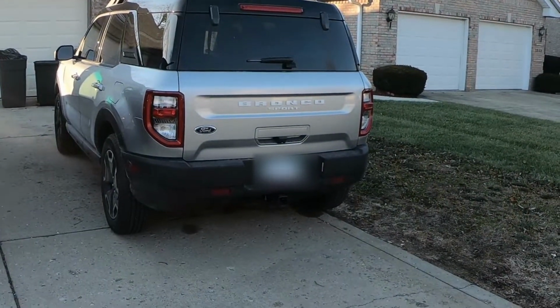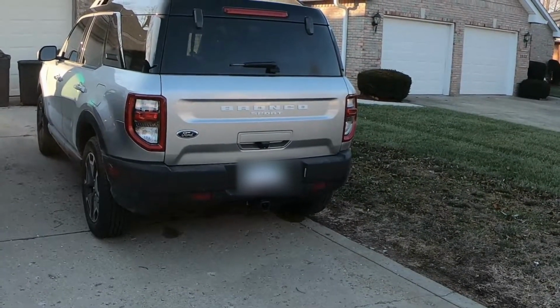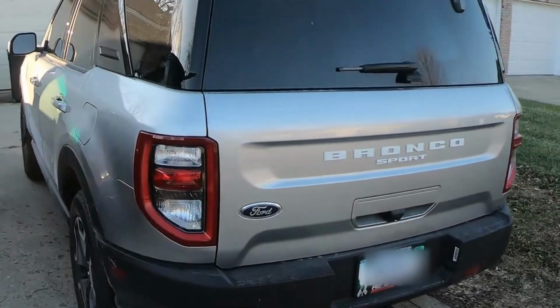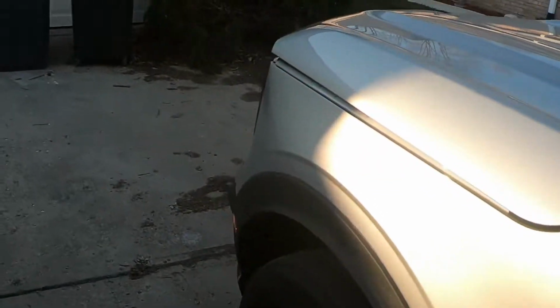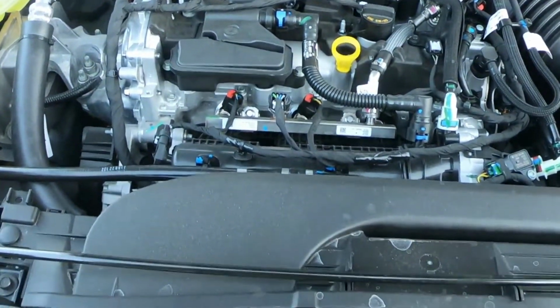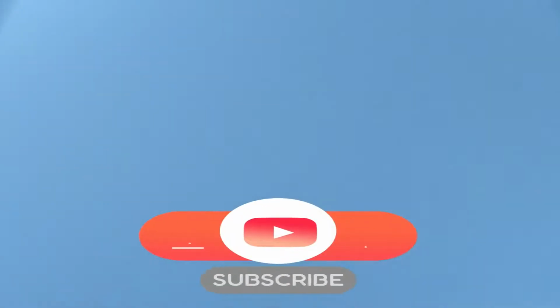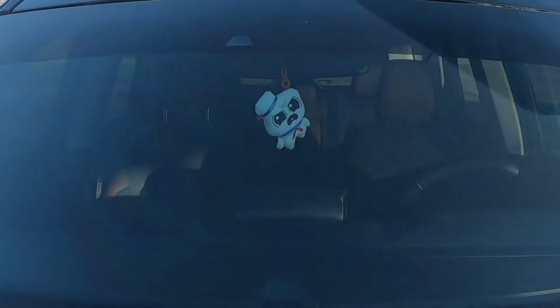All right, let's do a cold start on this bad boy and see what Ford puts in these. Holy crap. What kind of motor's in this thing? I gotta pop that hood and see. Man, that's the meanest sounding 1.5 liter I've ever seen in my life. Man, that thing must be so mean because it's the Stay Puffed Marshmallow Man edition.